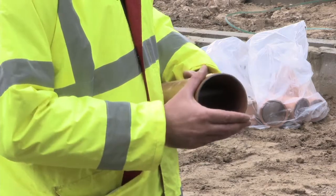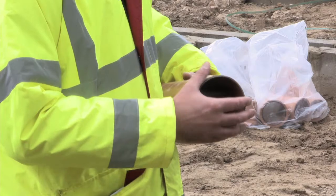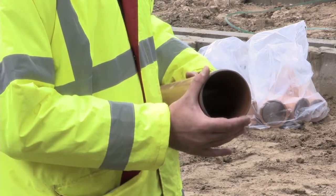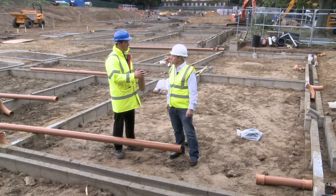Where the technology comes into it is it's all extruded as one piece, which then gives it the same impact resistant and thermal resistant properties as standard EN 1401 pipe. It is a product unique to Wavin, and it helps the developer increase their sustainable credentials in a build.